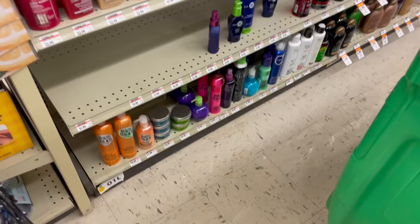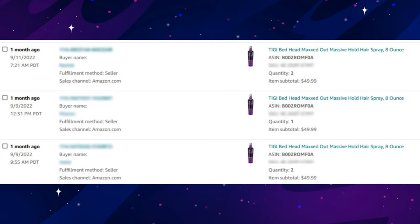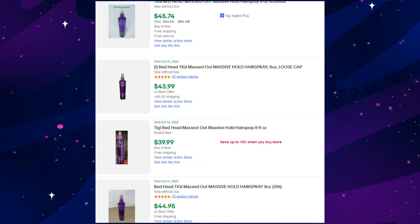These Bedhead maxed out hairsprays are something that I previously mentioned on my Instagram page. If you're not already following me there, you should. I was selling them for $50, they're going up to $70 now, and they sell for similar prices on eBay. So if you don't sell on Amazon or you're gated there, no problem at all.